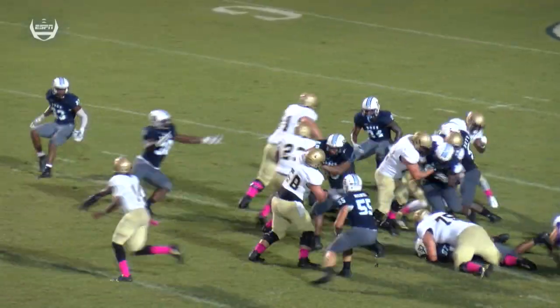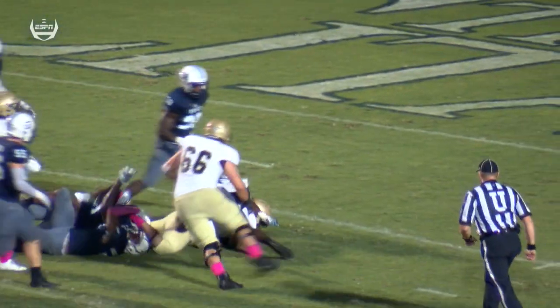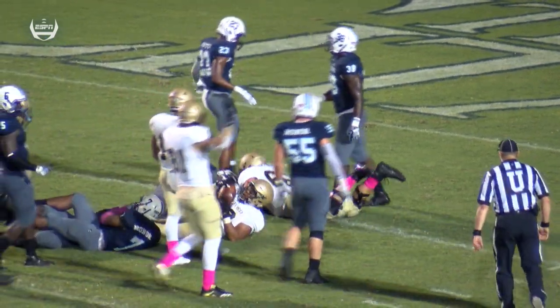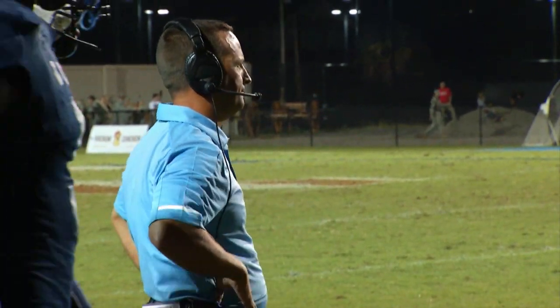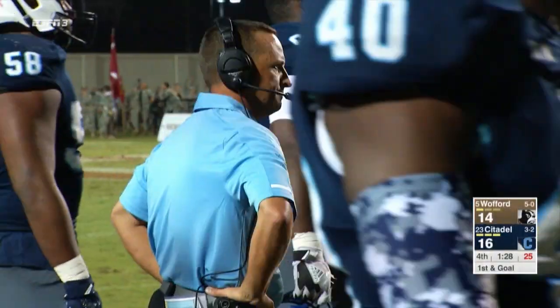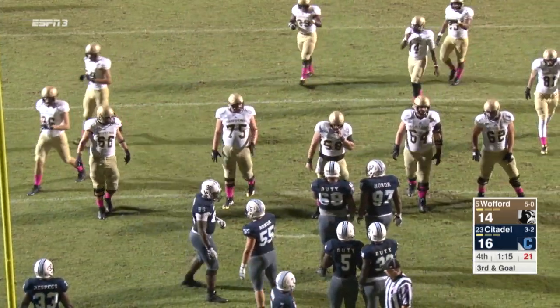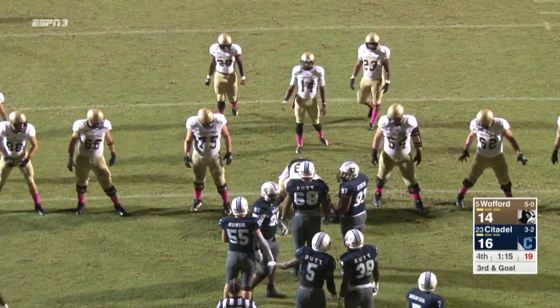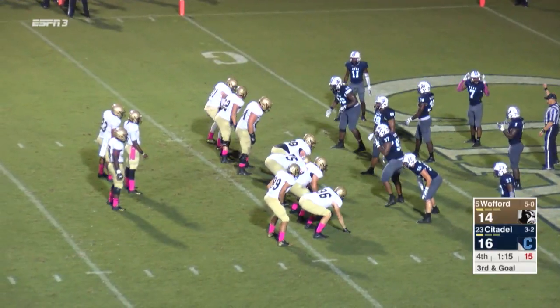That was a physical run. That was punishing by Chase. It is 1st and goal at the 7-yard line. An 8-yard run and the biggest play of the night as the Terriers convert on 3rd down. 3rd and goal at the 3, 16-14. The Citadel leading. We're at 1:15 to play. The Bulldogs are out of timeouts.